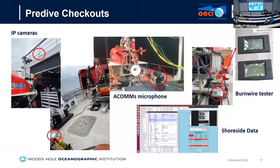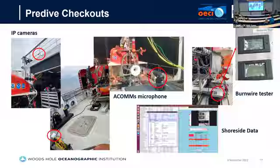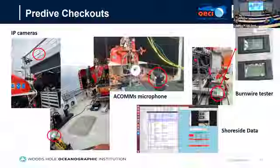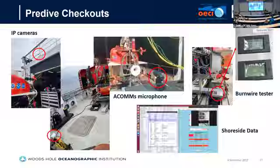Next, for pre-dive checkouts, we deployed some various hardware to help with those, such as cameras, so shoreside personnel would have the situational awareness. Are people around the vehicle? Can I run the thrusters? Is it in a safe state? We have a microphone listening to our acoustic modem so that data was fed to shore, so that person could check the frequency and the timing to make sure those all check out and it's working correctly.